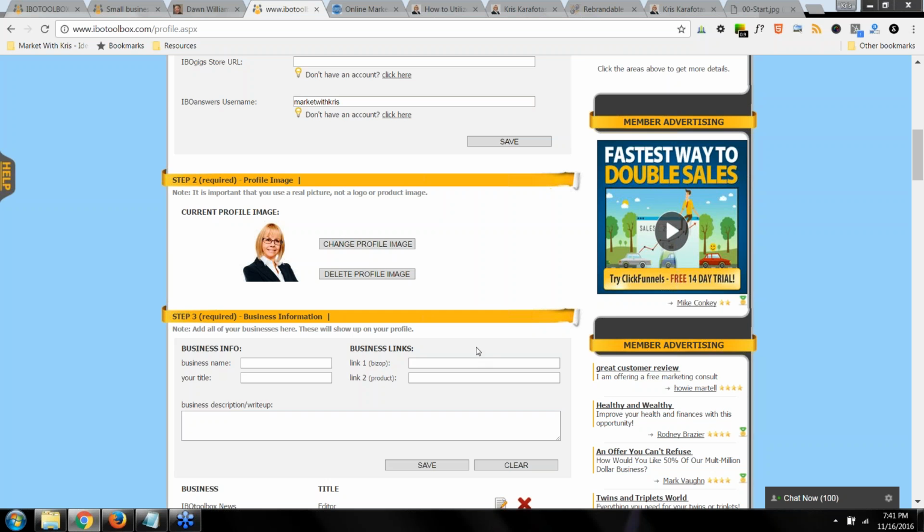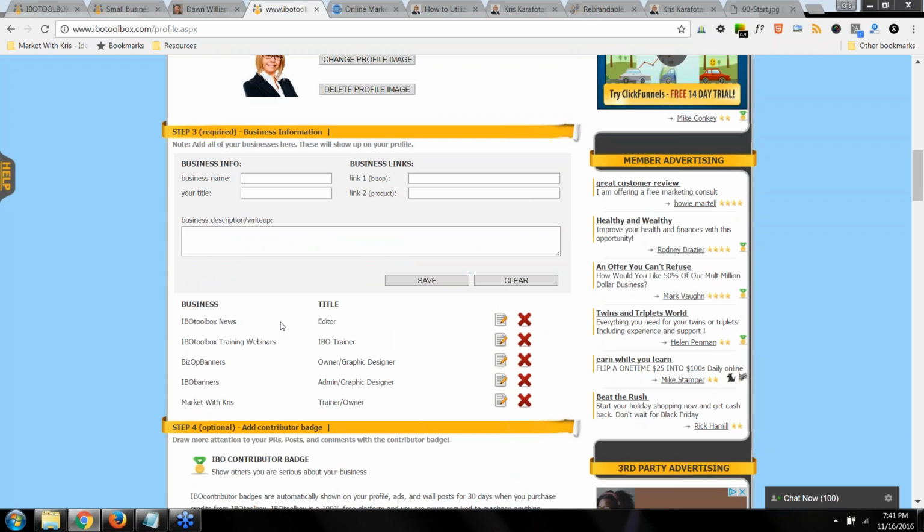Step 3, business information. This is where you're going to put in your businesses. Just put in your business name, your title, links to your business opportunity and product, and a short business description or write-up about your business, and click on Save.